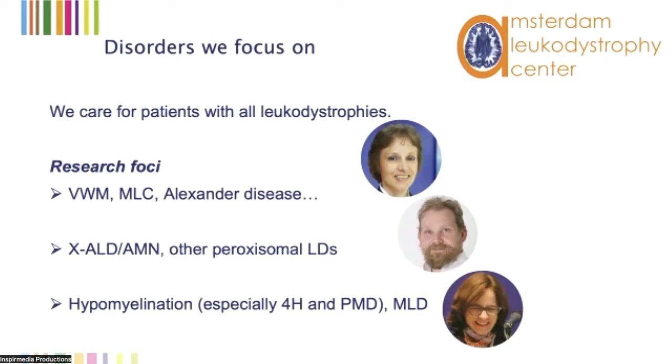We are 3 child neurologists working in the center. So we care for patients with all leukodystrophies, children and adults. And our research foci are vanishing white matter, megalencephalic leukodystrophy with subcortical cysts, and Alexander disease. Those patients and research and trials are done by Mario van der Knaap. Marc Engelen, you might also have seen here, because all of us are here. He's very active for adrenoleukodystrophy and other peroxisomal leukodystrophies. And I focus on hypomyelination, especially for H-ABC leukodystrophy and Pelizaeus-Merzbacher, but also on metachromatic leukodystrophy.